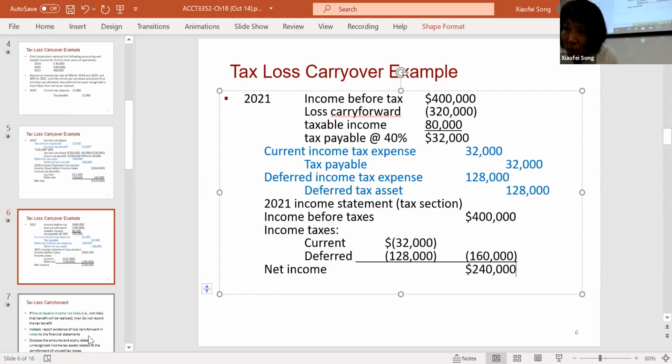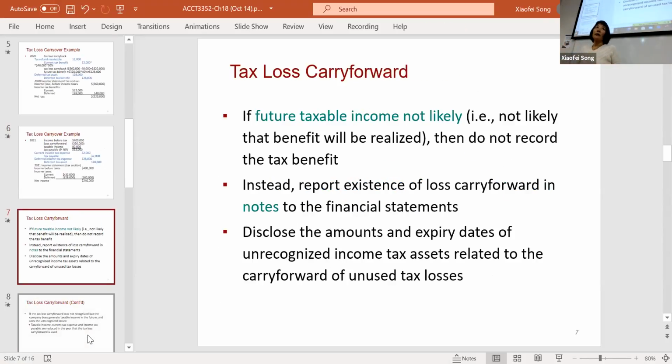Now let's look at the condition to recognize a deferred tax benefit: it's more likely than not that there will be a sufficient amount of taxable income in the future so you can realize the benefit, right? You don't get any benefit automatically just because you have a loss. If you have taxable income in the future, then that's the condition under which you can use those losses to benefit. What if future taxable income is not likely?